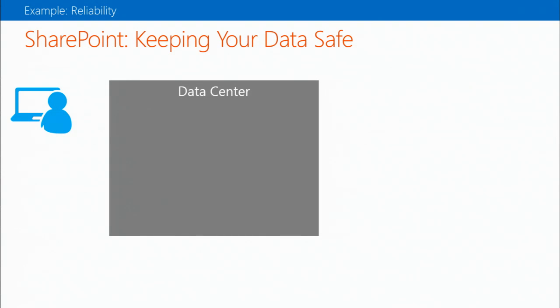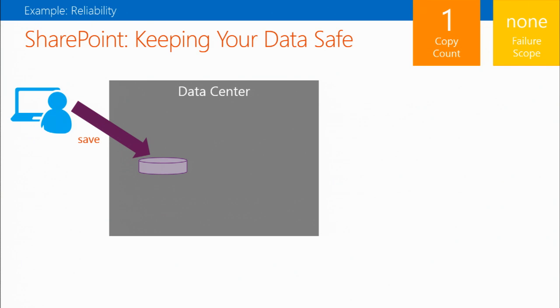So have a user here. A user will save a SharePoint document, a Word document, into SharePoint. We'll save it onto a disk. There's one copy, so there's no failure scope. If something goes wrong with that save, you would lose the file. So it's a pretty bad architecture to go with.